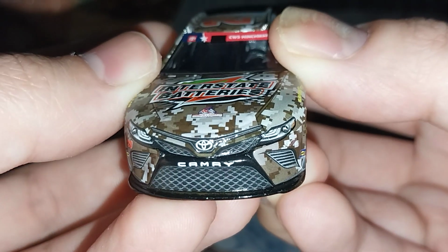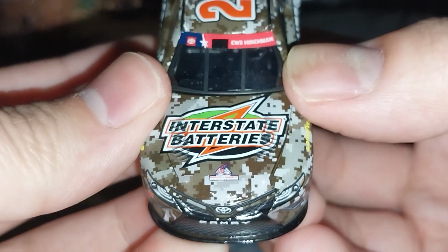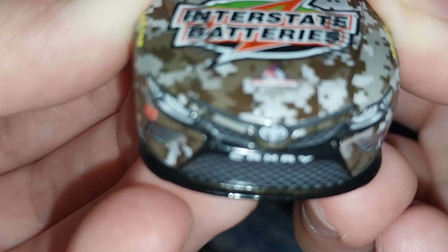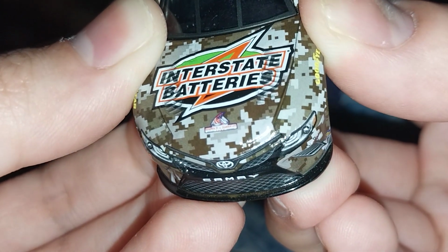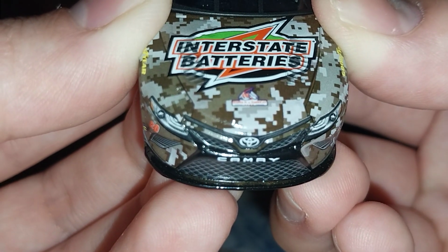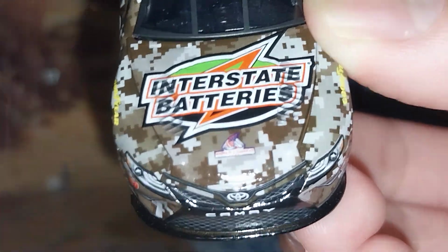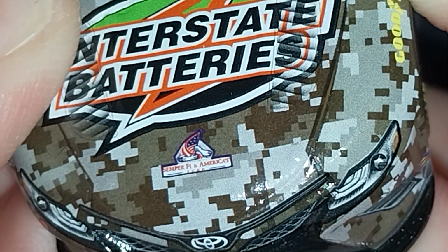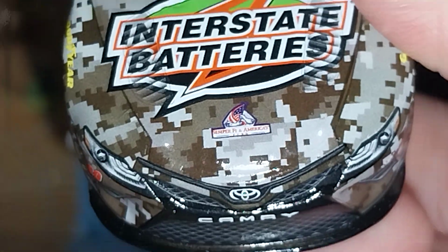You have number 20, Joe Gibbs Racing, the Toyota Camry TRD, which is going to be, rest in peace, this style, for 2024. You have Interstate Batteries, and I'd love to see what that says. Honor and Remember, I believe that says, a little logo. It's really hard to see in small. Honor to Americans. Dang, I'm really having a hard time reading that. Something Americans. I'm so sorry, guys. That decal is so small that I can barely read it. Let me see if I can zoom in. Semper Fi and America's brand. Something like that it says there. It's so hard to read, so I really apologize for that.